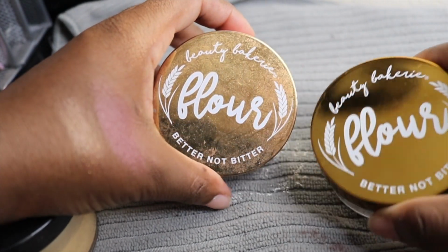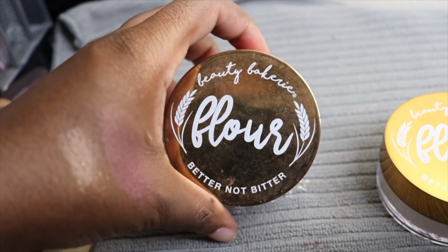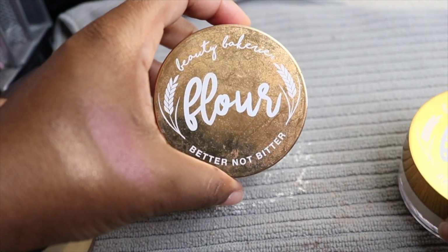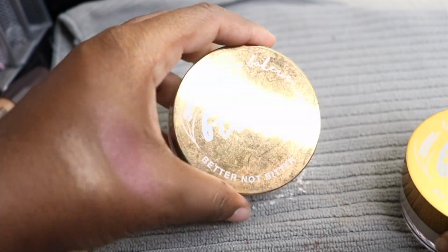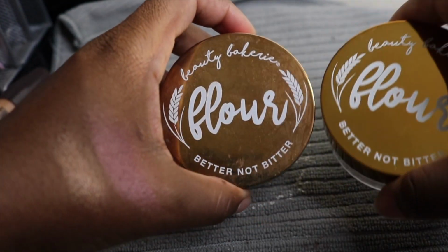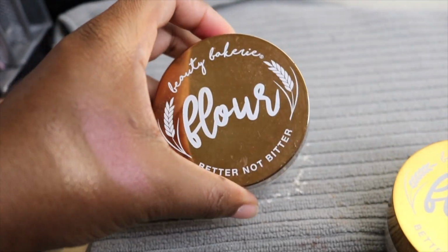And this is a very good powder. It's finely milled and it's just very beautiful. It's also good for baking as well. And I just love Beauty Bakery powders and everything in their complexion products. I haven't tried their foundation, but I think it may be good because their powders, their bronzers and highlighters are just spot on for me. So that's something I'm going to try in the future.